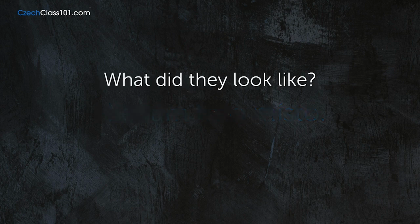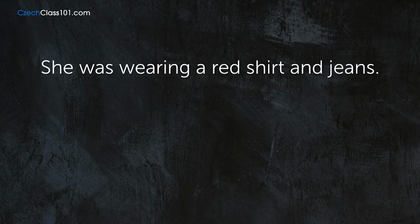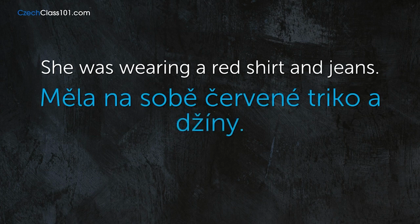What did they look like? Jak vypadali? She was wearing a red shirt and jeans. Měla na sobě červené triko a džíny.